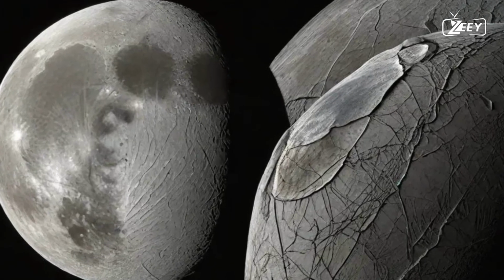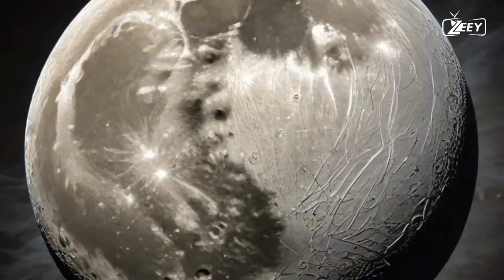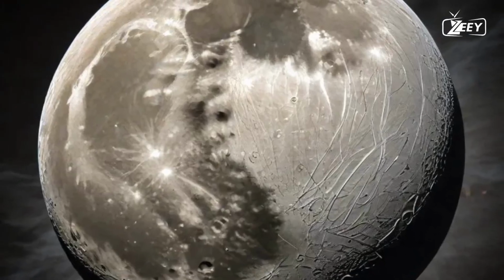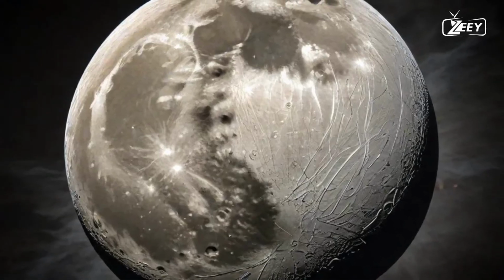Or something more complex? We don't know. Not yet. But the conditions are there. And that makes Europa one of the most promising places in our solar system to search for extraterrestrial life.